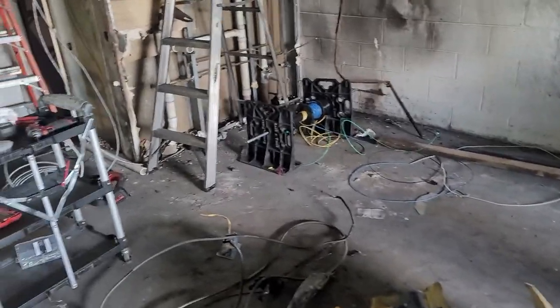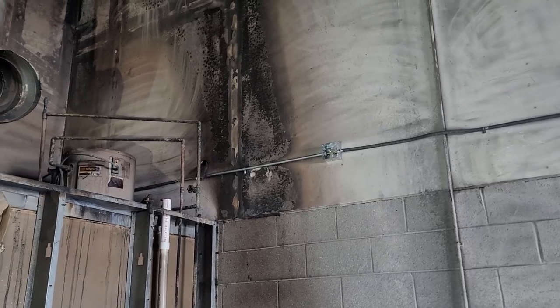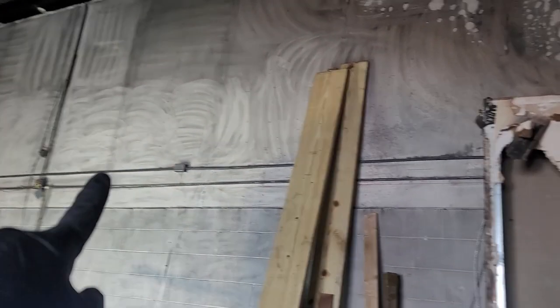All right, so basically today was all about electrical. This was the corner where the fire did the most damage to the electrical. You can see all that. It's pretty much brand new, and we got new wires running pretty much from here all the way through. All this is new wiring. Same conduit, but new wiring.